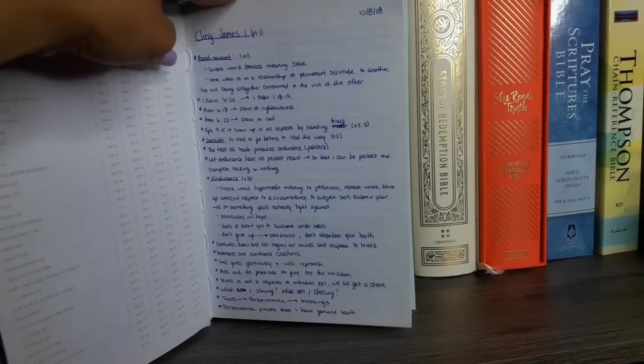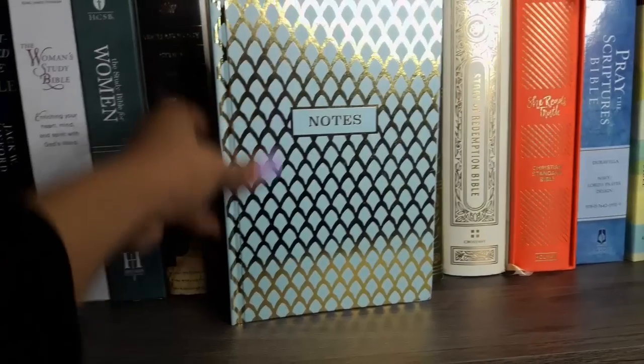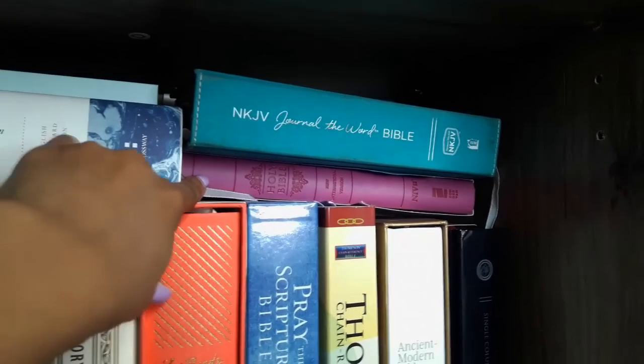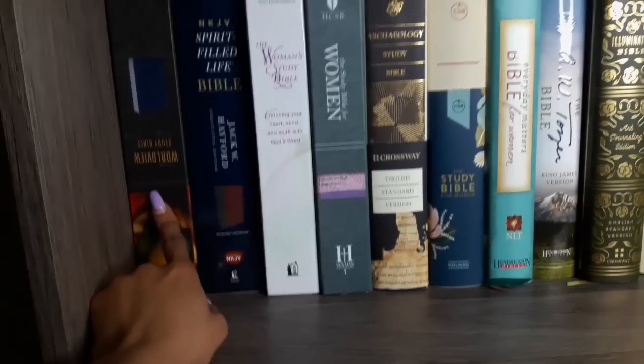So we did the James and Ruth study with her, so I just have my notes in here from that and I keep it there. My New King James Study Bible, and then my NIV just basic Bible. Then we go into all the other ones. So we have the Worldview Study Bible. That one is upside down, sorry.